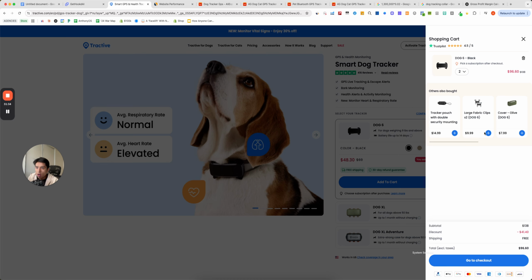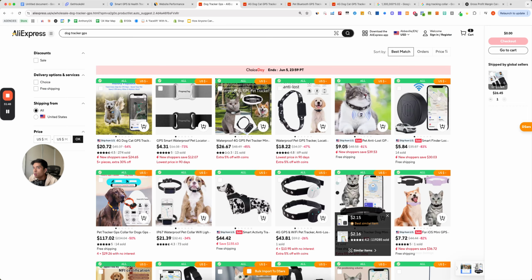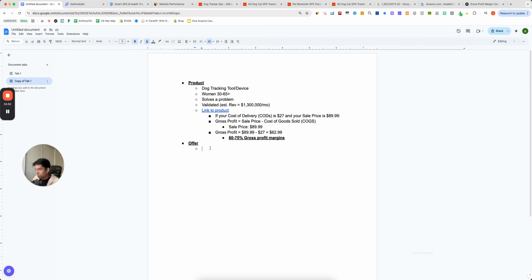Let's see. Okay, so they have a bunch of upsells, which is the tracker pouch, large fabric clips, and the cover. So it looks like these guys are making it work without any type of free gifts or anything like that. So typically for a higher price point product, easiest way to find out what you should be bundling with. So really quick, let's take note. Competitors offer right now.